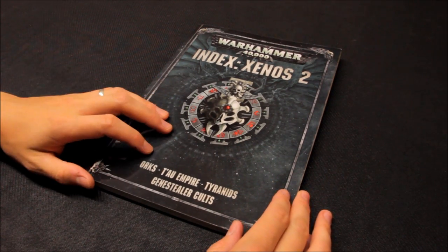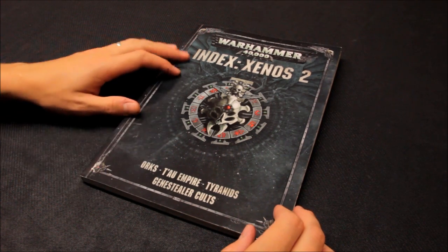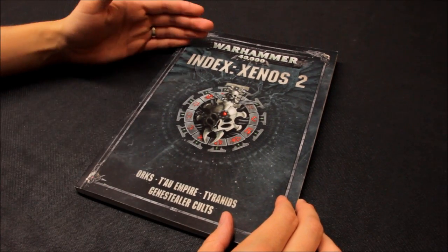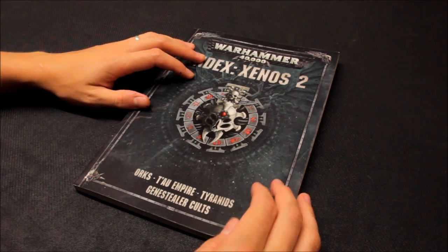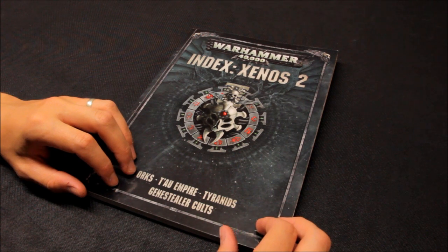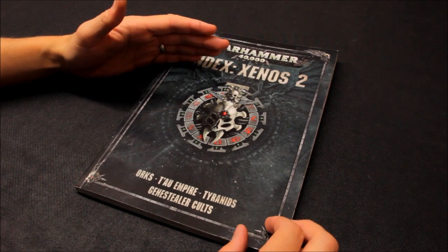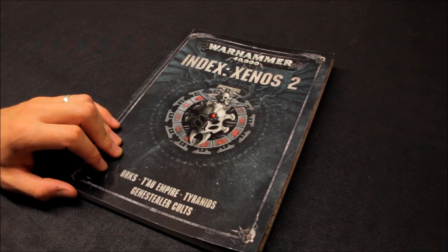But in this video, we're going to take a look at the Tau Empire Index in this Index Xenos 2 book. Now I'm going to run through all of the units because I'm open to any changes here for the Tau, but you can have a look at the units as well, see which units look pretty good and which ones aren't so good. I'm sure we're going to find that some units have now improved for the Tau and others that were really good maybe aren't quite as good as they were.